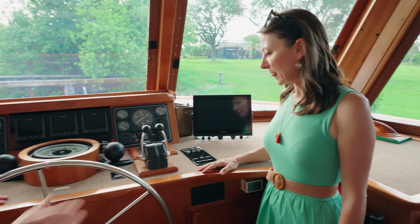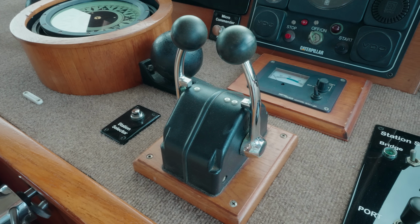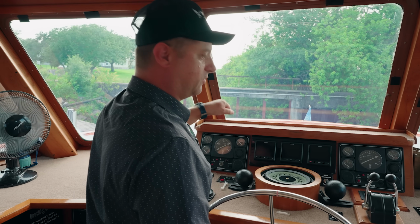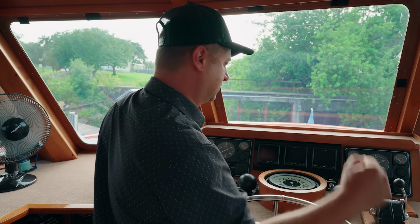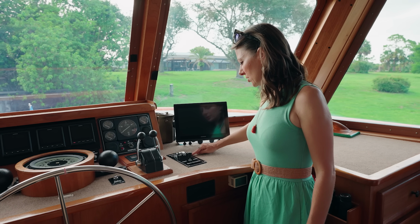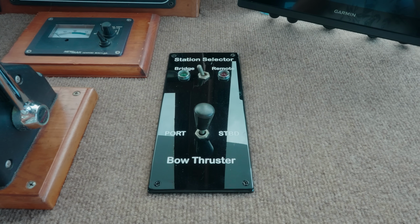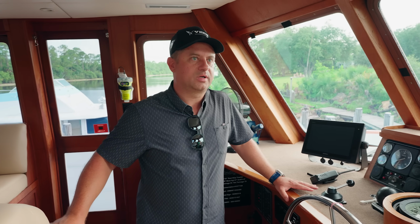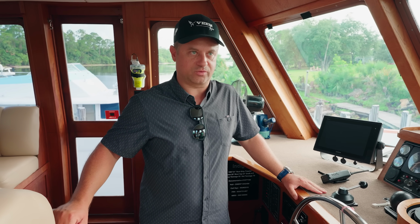Electronic throttle, so shift and throttle are both combined. If it were mechanical controls, you would have two: one separate for the throttle and one separate for the shifter. Station selector. So this is just for the bow thruster. Yes. And what kind of bow thrusters are on this thing? Hydraulic. Okay, hydraulic bow thrusters, not electric. Is that a good thing?